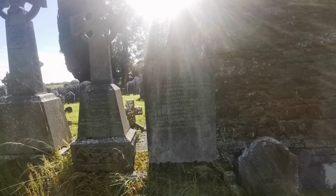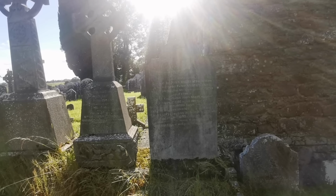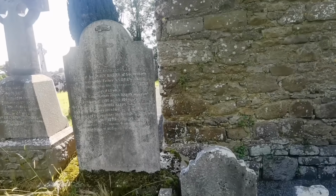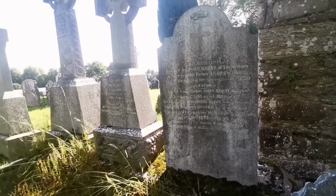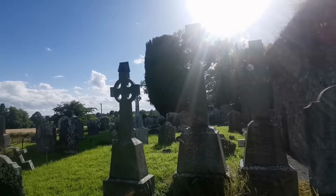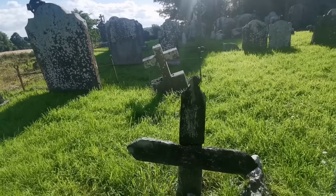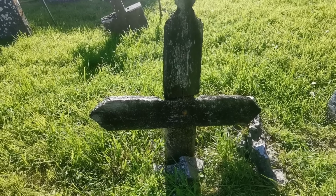This one here says, erected by John Barry of Sugarstown, in memory of his father Andrew, who departed this life 1820, aged 40 years old. Also his grandfather John. Wow, look at that. Just noticed. Also his grandfather John Barry, who died in 1855, aged 101 years old. Super age. Nice Celtic crosses. Unfortunately, this one is just a wooden cross, and it does seem to be kind of breaking.